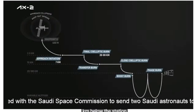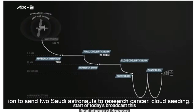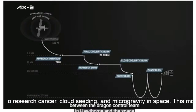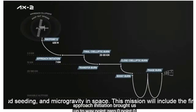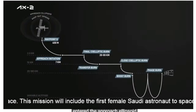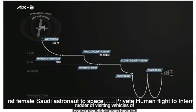We also saw the approach initiation burn just at the start of today's broadcast. This really begins the final stages of Dragon's rendezvous with the station, and we started integrated operations between the Dragon control team in Hawthorne and the space station flight controllers here in Mission Control Houston. This approach initiation brought us up to waypoint 0. Waypoint 0 is 400 meters below the station. This is the first checkpoint during the approach. We have now entered the approach ellipsoid, that first boundary of monitoring the arrival and departure of visiting vehicles.